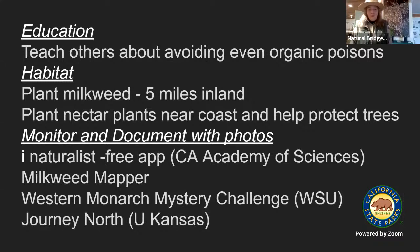Then scientists will tell you what you are seeing, as well as you giving information about monarchs and milkweed. There's a program called Milkweed Mapper, if you look at that on the internet, and that's a wonderful thing to see where there is milkweed. People like yourselves are taking pictures with a GPS location and sending it off to scientists, saying, here's where the milkweed is. So if you want to get involved in that, that's really a help.